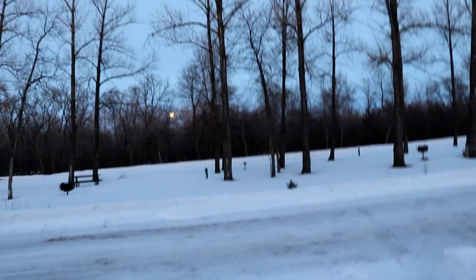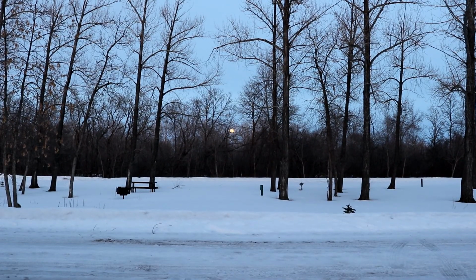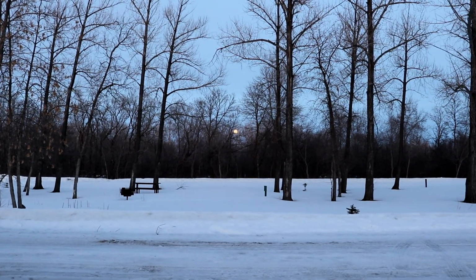It is March 17th, so happy St. Patrick's Day for all you Irish folk out there. And March 14th was the first night of the full moon, and it's 7:14, 7:19, and I can already see it coming up above the trees. Let's go take a look. So I'm going to let you look at that while I get the rest of my tent set up.